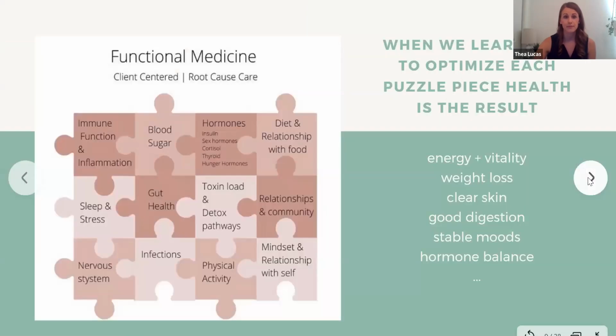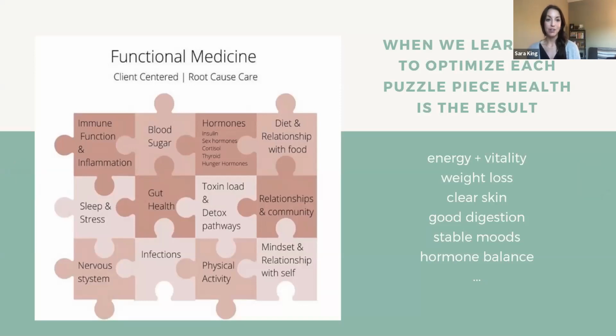I love this little illustration by a nutritionist that I have, one of my favorite nutritionists. Basically, it's just showing all of the puzzle pieces that make up our overall health. There's a lot of these puzzle pieces. And when you're looking to maybe take your first step at an integrative approach to your health, or trying to take matters of your health into your own hands, that can be very overwhelming. There's a lot of moving pieces of these puzzles to put together.